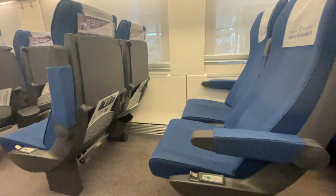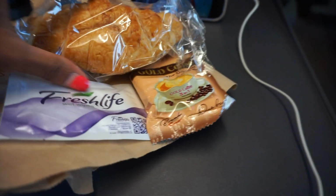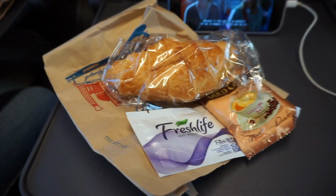This bullet train is so luxurious. My God, look at that leg space. I don't get that in a freaking plane on an international flight. I really lucked out. And on such a short journey of just 2 hours, they still give me a croissant, a wet wipe, and coffee. Amazing.